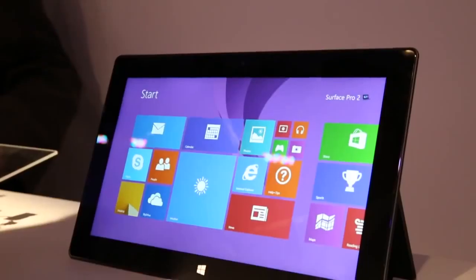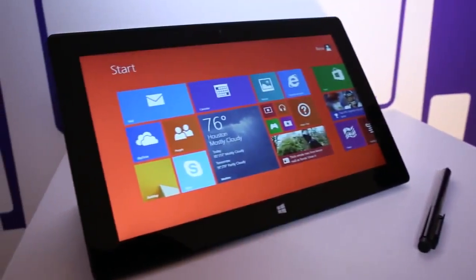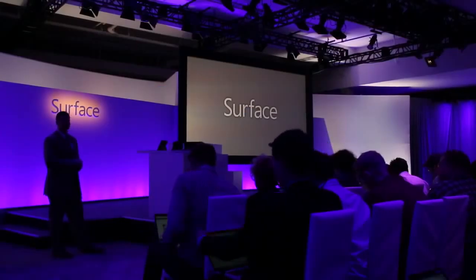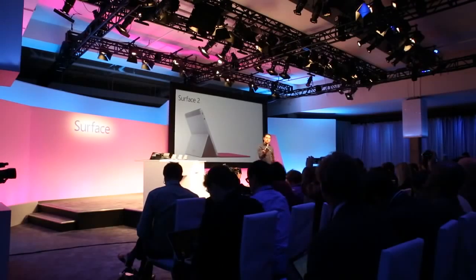I'm not convinced that Windows RT has much life left in it, but considering the fact that we're heading into the holidays and Microsoft is really trying to push these lower end original Surfaces in addition to the Surface 2s, we might see some movement there after all.